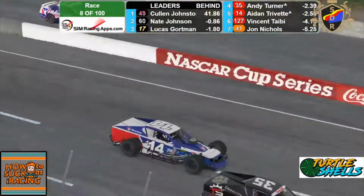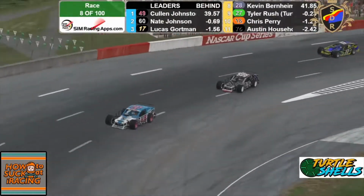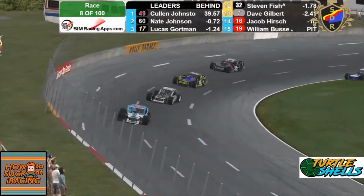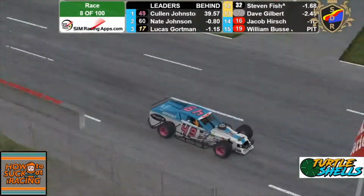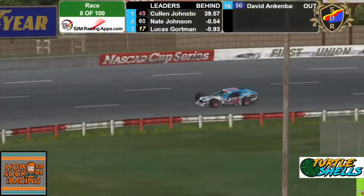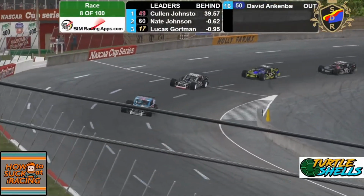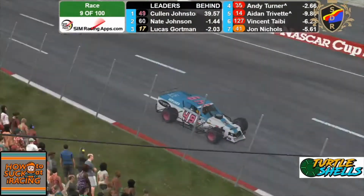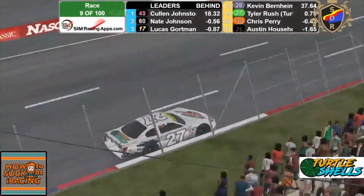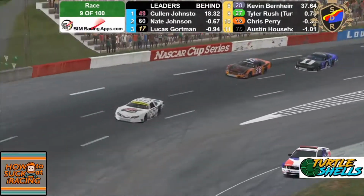And we're back under green already. Back up front, Cullen's trying to get a breakaway from Nate Johnson. We saw John Nichols back there in the 41 SK. He slipped back to 9th, started in 7th, but we'll probably see John coming back. John is definitely a force to be reckoned with. So we'll work back through the SKs. They're going to stay single file for a bit, and looky there.